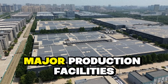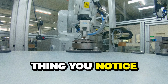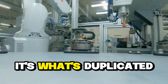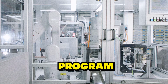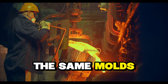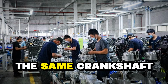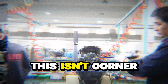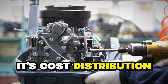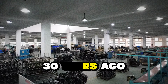But walk into one of the major production facilities in Suzhou or Chongqing, and the first thing you notice isn't what's missing, it's what's duplicated. Rows of CNC machines running identical programs, castings pulled from the same molds going into 6 different engine families, assembly lines where the same crankshaft gets branded 3 different ways before it leaves the building. This isn't corner cutting, it's cost distribution at a scale Western manufacturers abandoned 30 years ago.